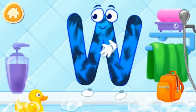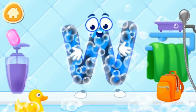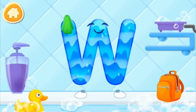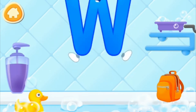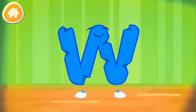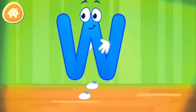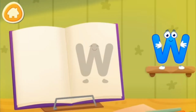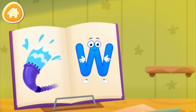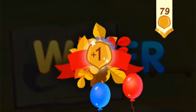The letter got dirty. First, soap the letter up. Wash away the soap with water. Wipe the letter with a towel. Like this. The letter got crumpled. Smooth the letter. Good job! The danger is over! W, water! You've earned a nut for the squirrel!